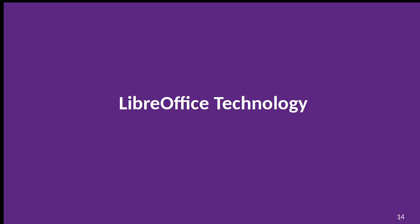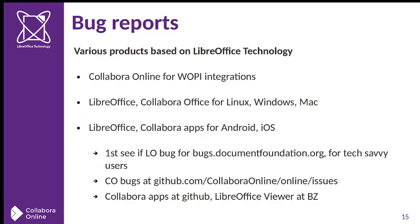Let me, in two closing slides, give some overview of LibreOffice technology. There are, of course, various products based on LibreOffice technology, like Online and Office from LibreOffice or Collabora, and apps from LibreOffice or Collabora. What's important here is that tech-savvy users should always check and see if the bug exists in LibreOffice. That's the first step ever. If it exists, fine, then you simply track it or CC yourself or whatever, if not, create it. Only if it doesn't exist there, then Collabora bugs should be reported at GitHub, so it's the second step.